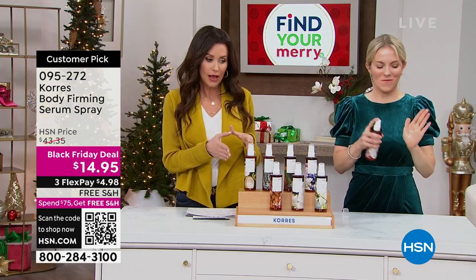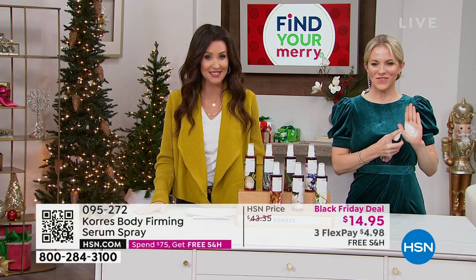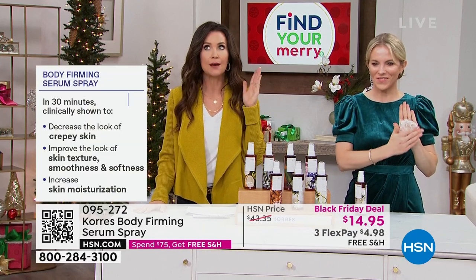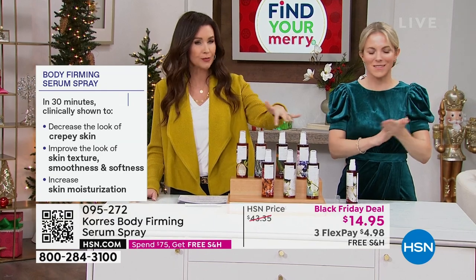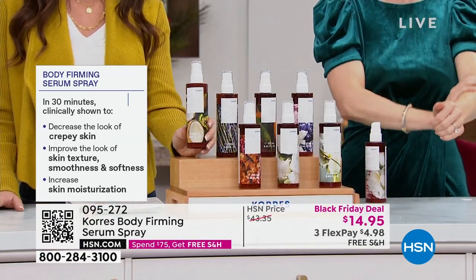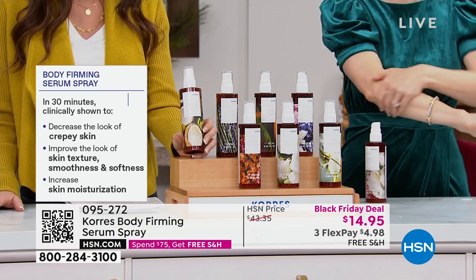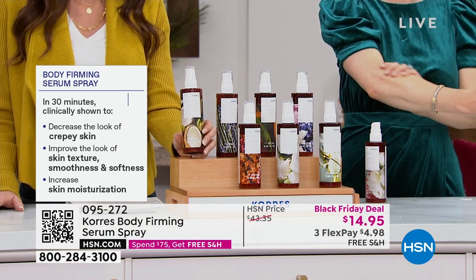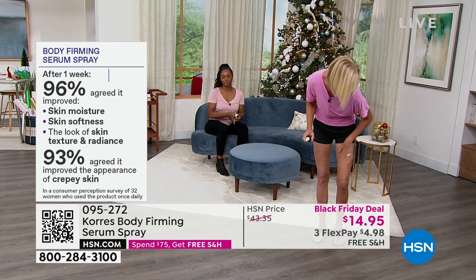This firming body oil in the jumbo size has never been $14.95. If you've never tried it before, if you want to be able to give the most incredible gift, they're beautiful. All of the artwork is beautiful on each one of them. And this is a $43 gift. It's costing you $5 to get it home, and it's free shipping and handling right now. So as with everything, you have free exchanges. I think you will love every scent. This is a great way to be able to try all of the different scents today as well.